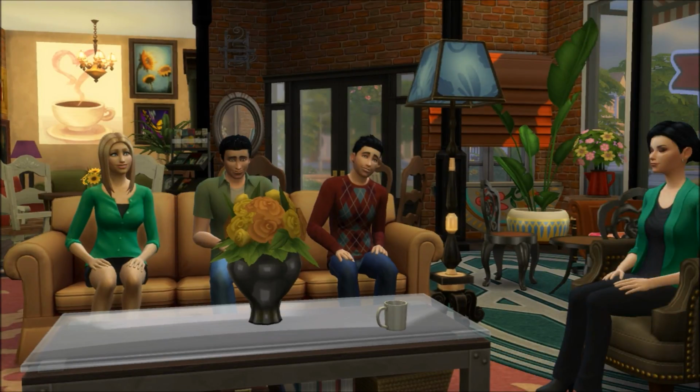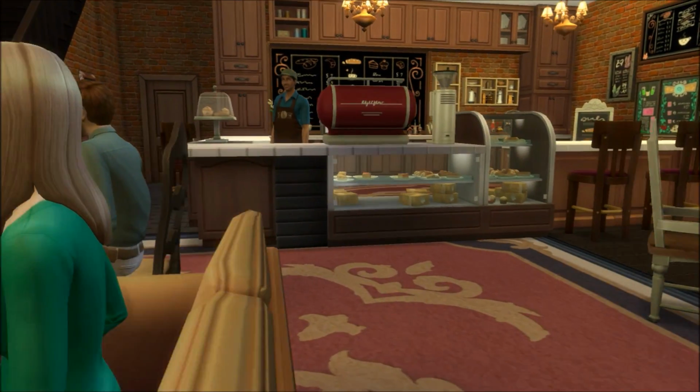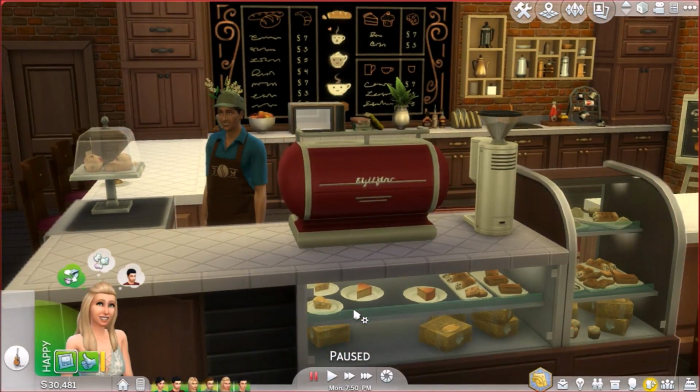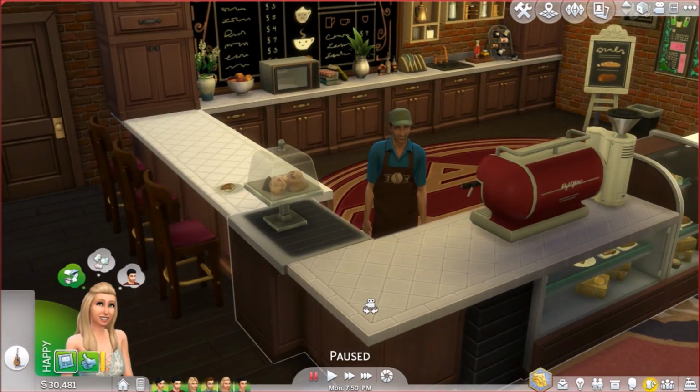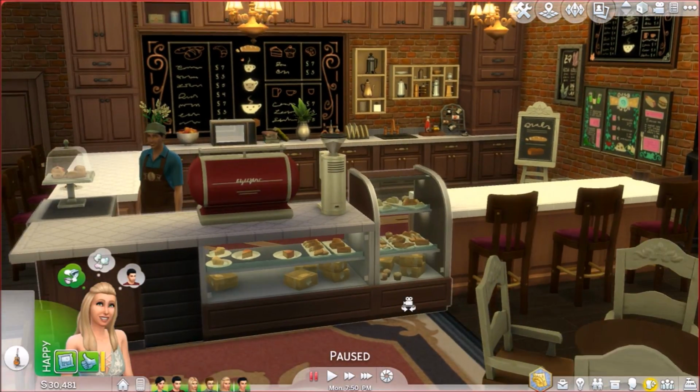Monica looks like she's going to fall asleep. She's like, oh my god, Phoebe, shut up. But anyways, here's the coffee shop. Since this is a residential lot, I had to just hire a barista. Didn't make it an actual coffee shop, but that's the Central Perk coffee area.